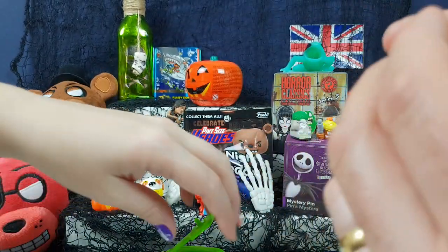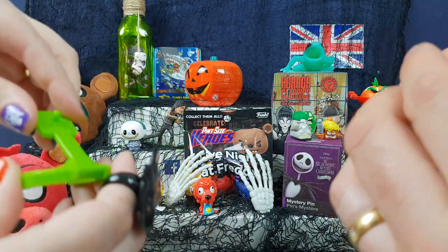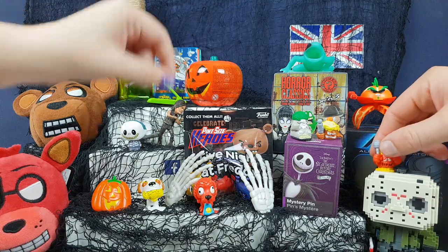Right, so then this is the little shooter things. You put them on here and you go ping, ping, ping. So you can ping them at all your friends, which is really fun.